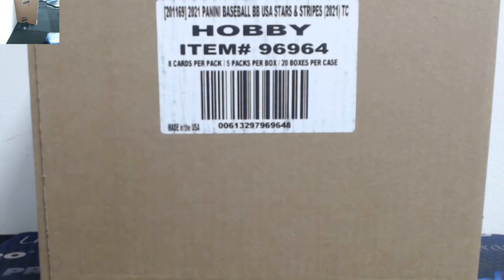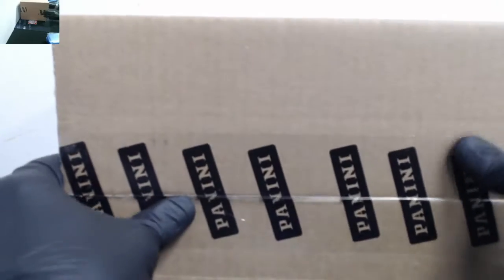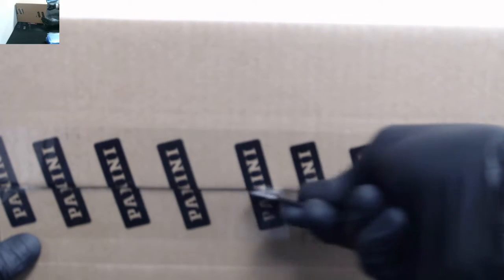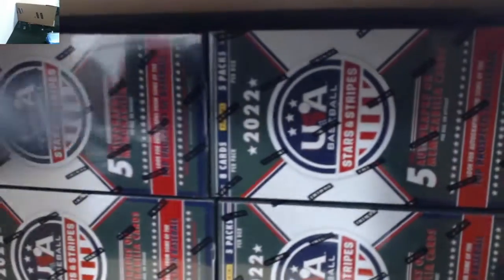So yeah, got the case right here in front of me, and going to get started here. So, here's the case. There it is. You can see it's all sealed up. Bobby Witt. All right. Oh, yeah, it'll definitely tank a lot of stuff. Stars and Stripes.